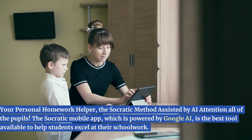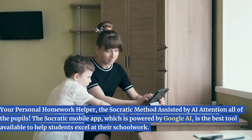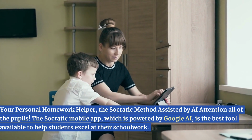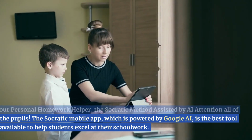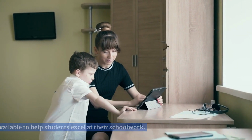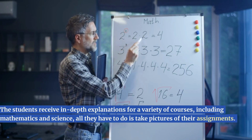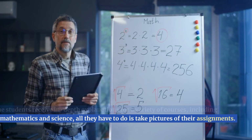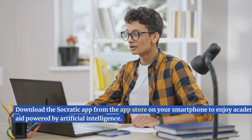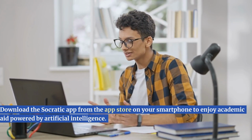Socratic, your personal homework helper, the Socratic method assisted by AI, for all students. The Socratic mobile app, which is powered by Google AI, is the best tool available to help students excel at their schoolwork. The students receive in-depth explanations for a variety of courses, including mathematics and science. All they have to do is take pictures of their assignments. Download the Socratic app from the App Store on your smartphone to enjoy academic aid powered by artificial intelligence.